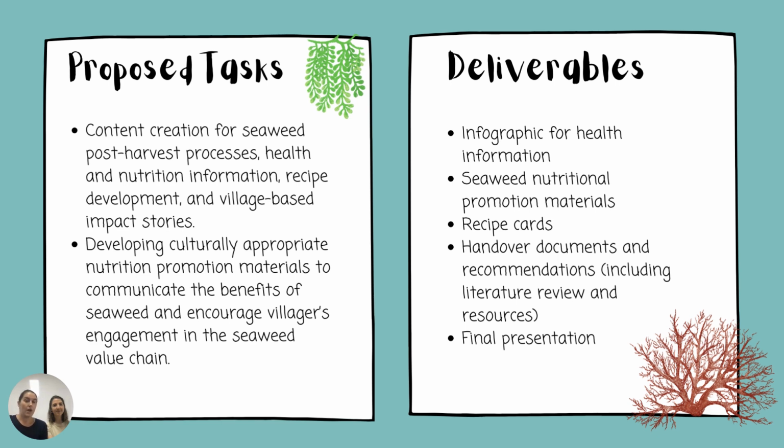We had to come up with health and nutrition information and also develop a concept to collect some stories that we could put together in various resources to share with the community that would promote the benefits of seaweed and encourage the local communities to participate in the seaweed value chain.